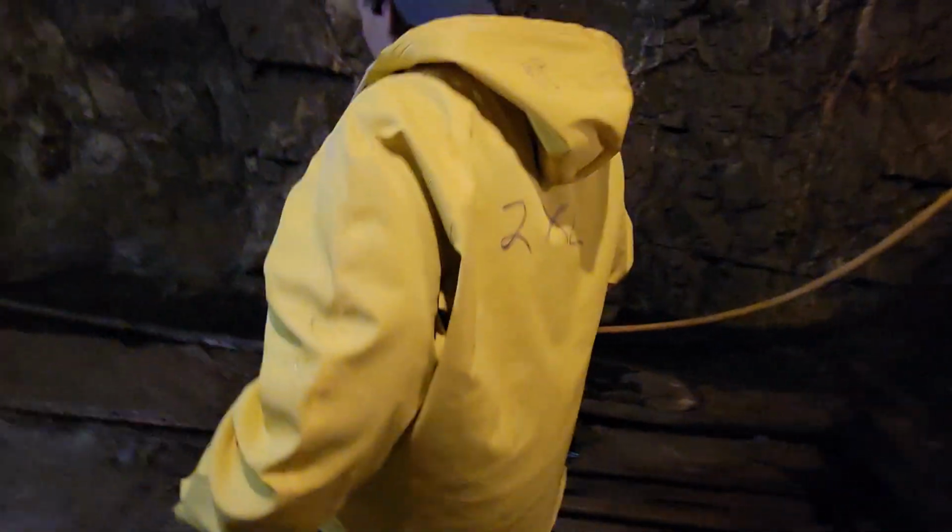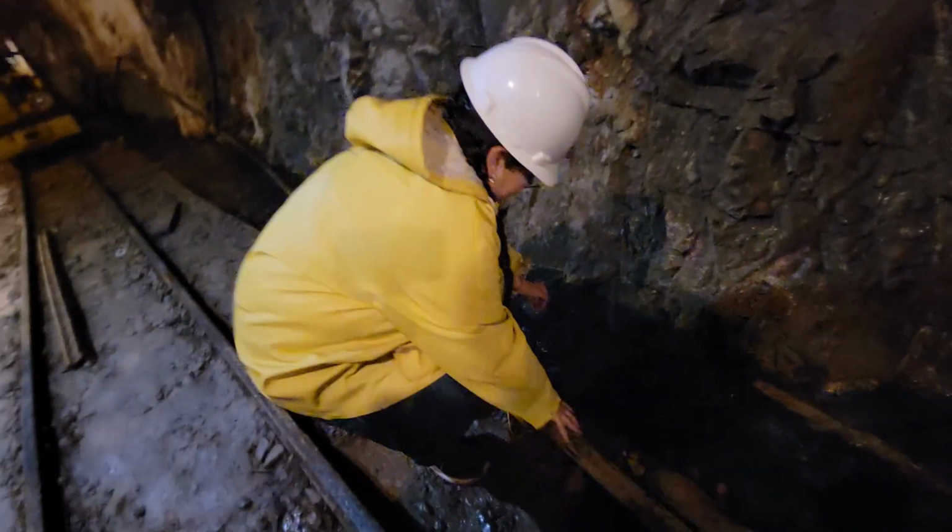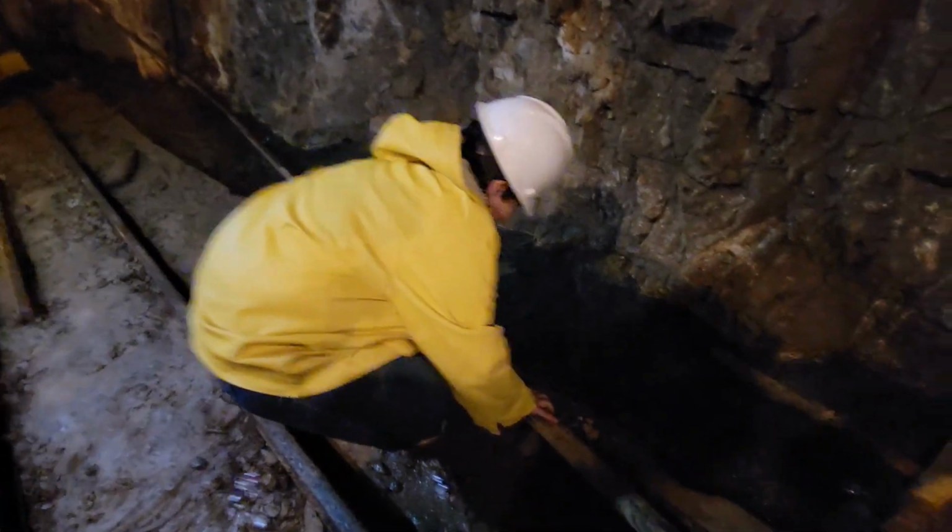Do they know how wide the mountain is? Yeah, so what's actually on the other side? Maggie Gulch is on the other side. We actually go under Maggie Gulch. They're all just like this guy down. They all go up and they dead end. But yeah.